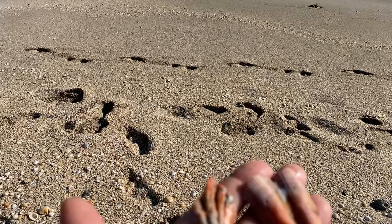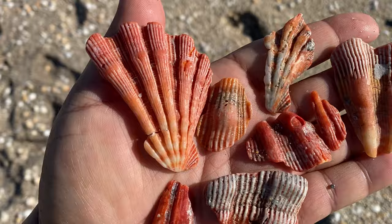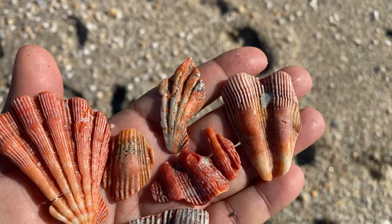I definitely have to pick up my lion paw pieces. I love the colors in these, and I'll even pick up the tiny ones. Look at that beautiful red and orange. So nice.